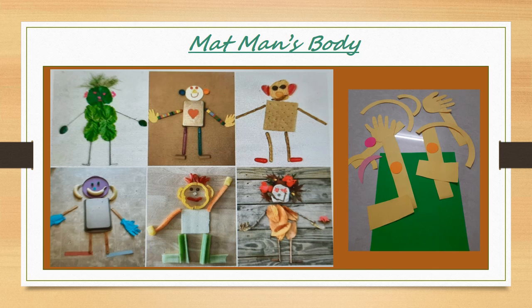You know, children, just like us, there is a man and his name is Mattman. He also has the same body parts like us. But Mattman is very sad right now. He is not happy because all his body parts are disordered.